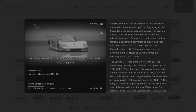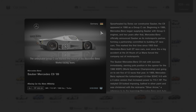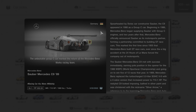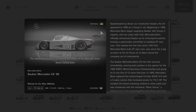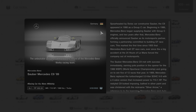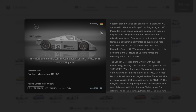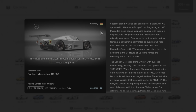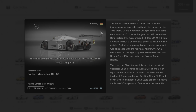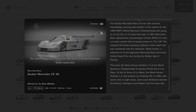This marked the first time since 1955 that Mercedes-Benz built GT race cars ever since the big accident at the 24 Hours of Le Mans forced the company out of motorsports. The Sauber Mercedes-Benz C9 met with success immediately, earning pole position in the opener for the 1988 WSPC, or World Sports Car Championship, and going on to win 5 of 12 races that year. In 1989, Mercedes-Benz replaced the turbocharged 5.0-liter SOHC V8 with a 4-valve version that increased power to 710.1 horsepower. The restyled C9 looked imposing, bathed in silver paint, and was christened with the nickname Silver Arrow, a reference to the legendary Mercedes-Benz and Auto Union Grand Prix cars during the golden age of racing.